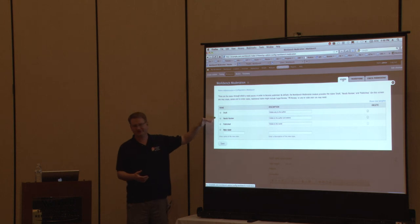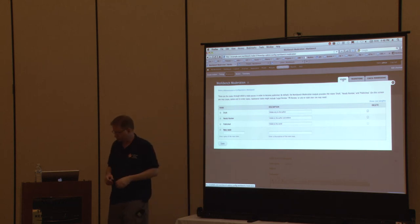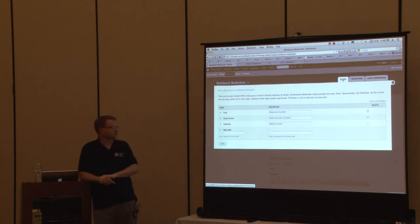You'll notice this is a very linear flow, right? You just move things from state to state. And that's an interesting editorial model, but it's not the only editorial model. And this is where I get excited.